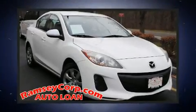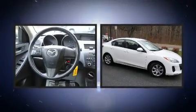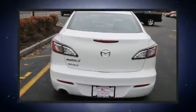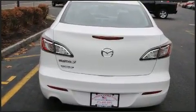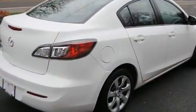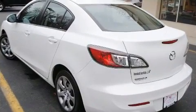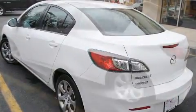Come test drive this 2012 Mazda Mazda3. This 4-door, 5-passenger sedan still has less than 90,000 miles. It features a standard transmission, front-wheel drive, and a 2-liter 4-cylinder engine. Top features include a split folding rear seat, a tachometer, variably intermittent wipers, and much more.